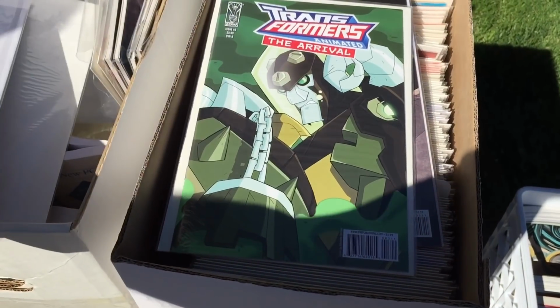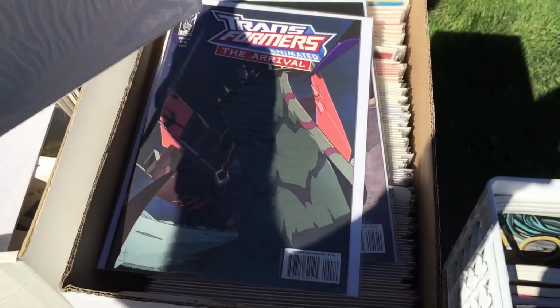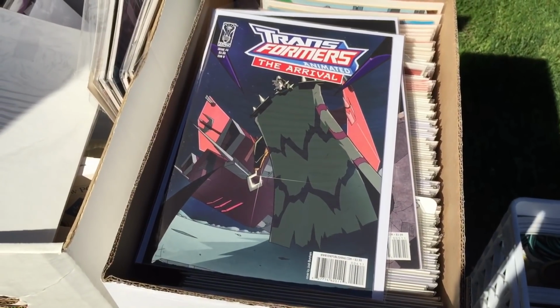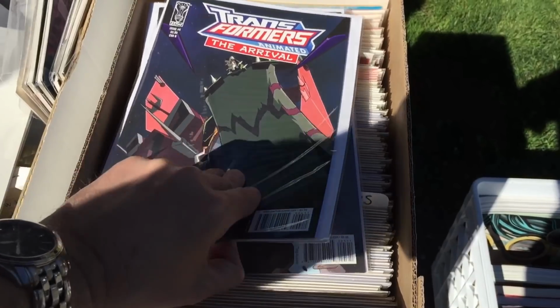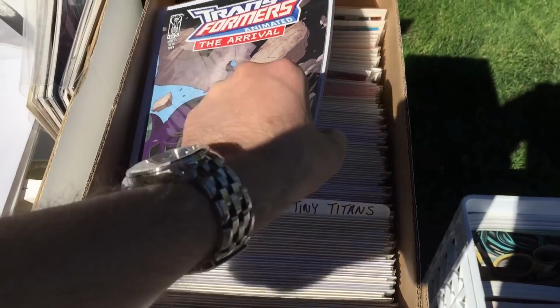The other comics were from the Transformers Animated series. I've never really been into Transformers Animated, and they were missing the first issue, despite having numbers 2, 3, 4, and 5, so I thought I'd leave those behind for someone who appreciates the series more than I do.